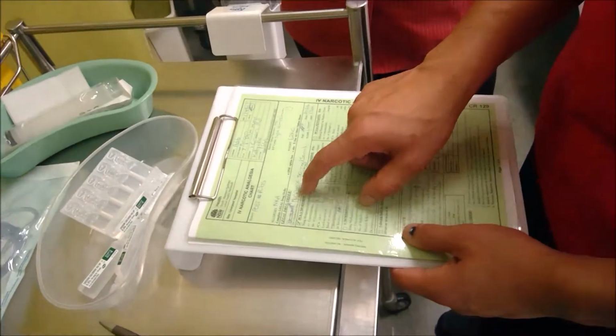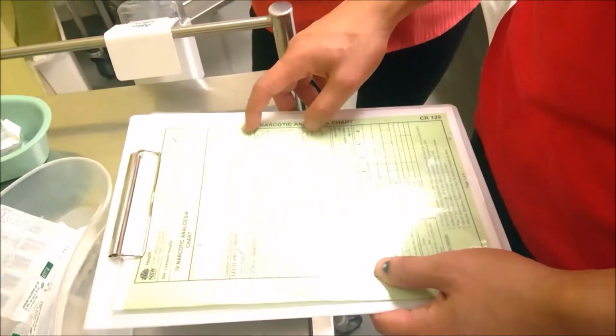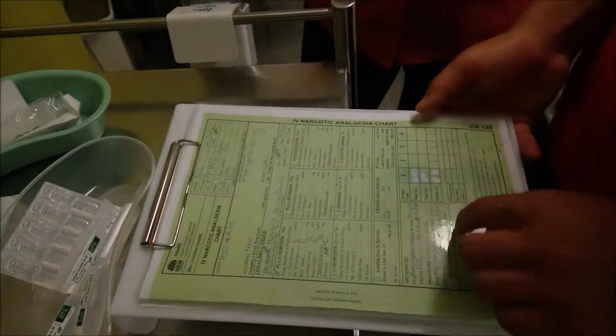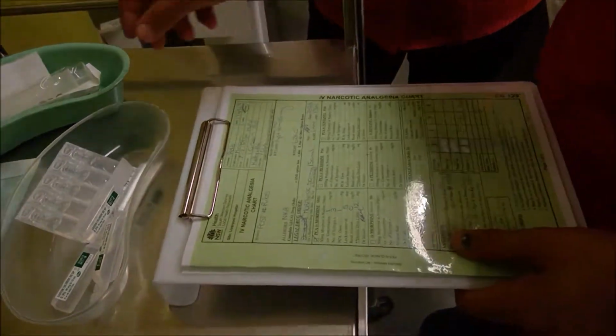Okay, so I have morphine 50 milligrams in 50 mils. It's been signed by the doctor. He also put down his name. It's been dated. It's for an IV narcotic and hasn't been given yet. Yes, happy. Yep, you agree?